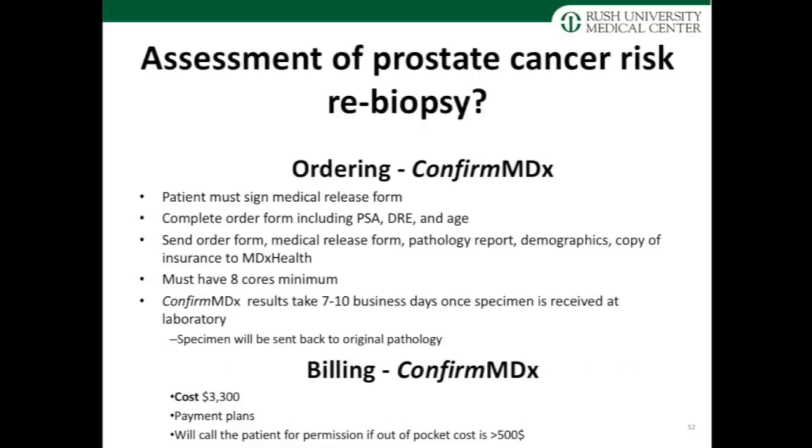So to order this, the patient has to sign a medical release form. That's really important. It can be a big problem if you forget to have them sign that medical release form before leaving clinic. Then you have to call them and figure out fax machines and all that. So always have them sign a medical release form.